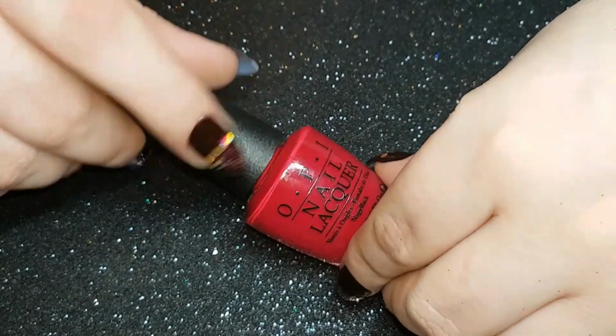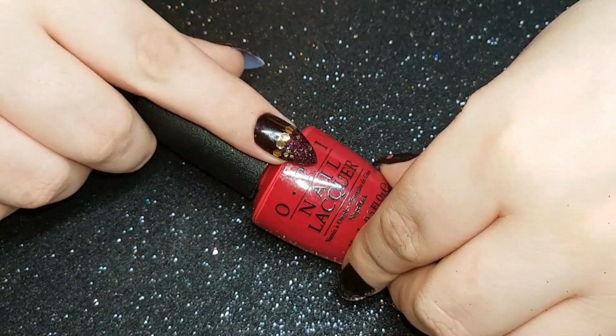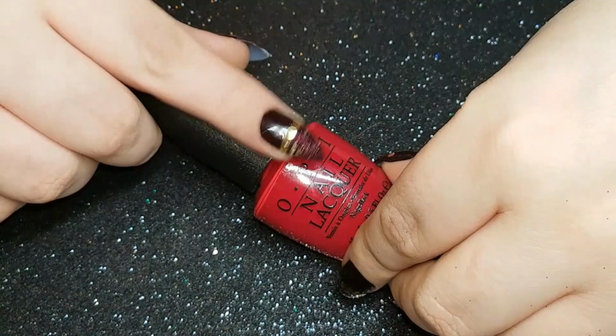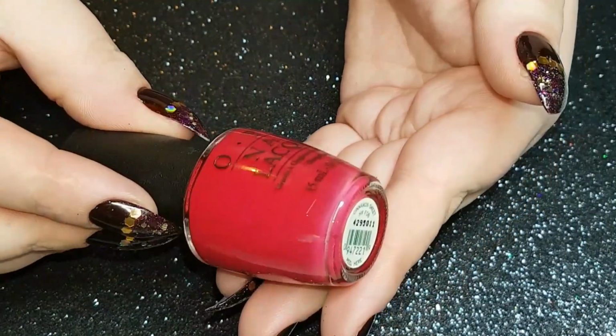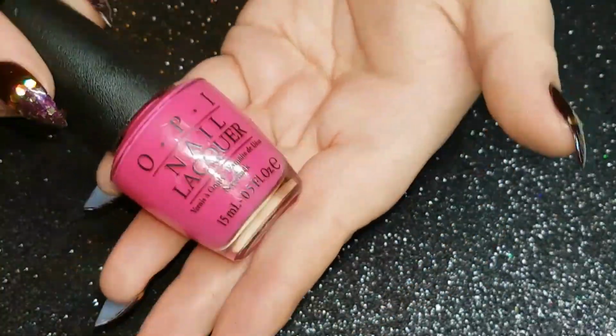Now we move on to my favourite OPI polishes, and OPI is a brand that has stuck with me from the very beginning and I still love it today. First we have Cinnamon Sweet. This is another one that I used religiously throughout the Christmas period and I absolutely love it.